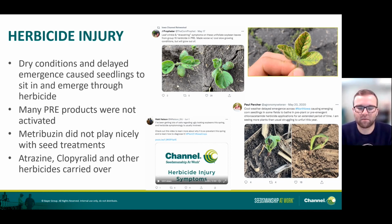But we did see some problems that really affected early growth and vigor from some products like metribuzin. Metribuzin does not always play nicely with both seed treatments and soybean varieties. Soybean varieties will carry different ratings for tolerances to herbicides like metribuzin. Again, it's a product that's metabolized by soybean plants, much the way atrazine is metabolized by corn plants. We also saw some issues with different PPO herbicides. Again, that goes back to those soybean varietal tolerances to those different PPOs, especially in combination with seed treatments.